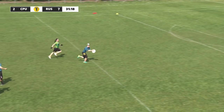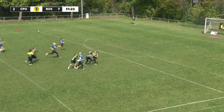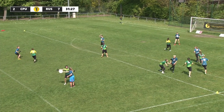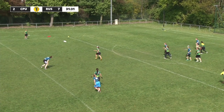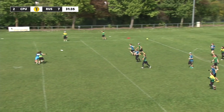That backhand, is that forehand even, is going to blade, but it is well caught by number 11. She's had a very good game today so far. Been instrumental for Copenhagen offense and defense. Number 24's got the disc now. She's played well as well. Nice around break. Oh, it just goes behind the receiver. Perhaps the wrong angle of cut there.